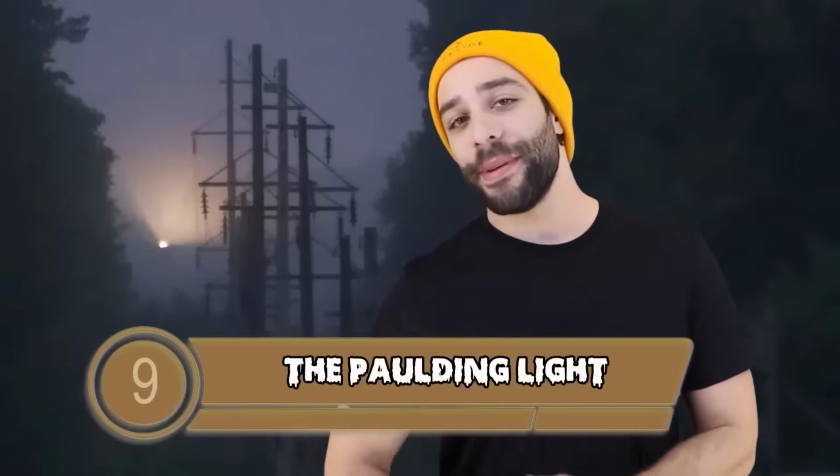In at number 9, the Paulding Light. A small light that appears in a valley outside of Paulding, Michigan. This has been a mystery that has been puzzling investigators since the 1960s.